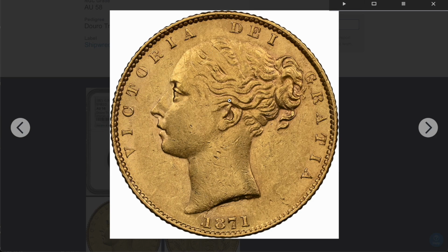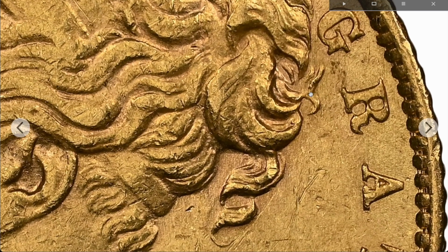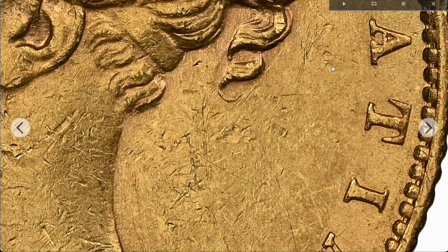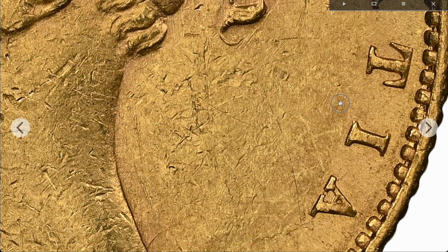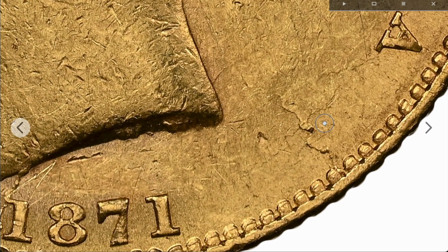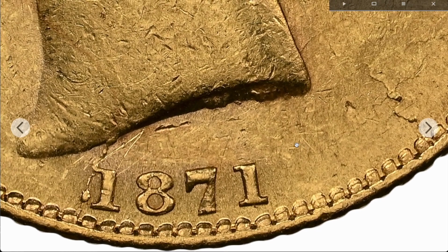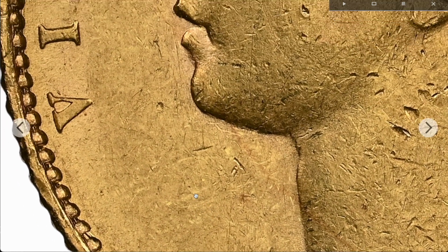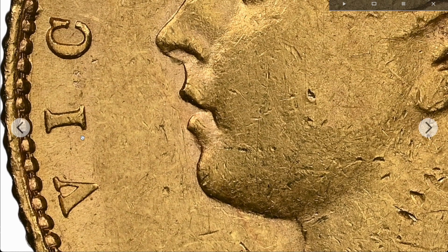Clean, good strike. And again, she's in really good condition, and it just goes to show the power of gold, the beauty of the gold. Because, like I said, this has been on the seabed for over 100 years. You can find it in the shipwreck, and it still looks as good as the day this was in circulation.